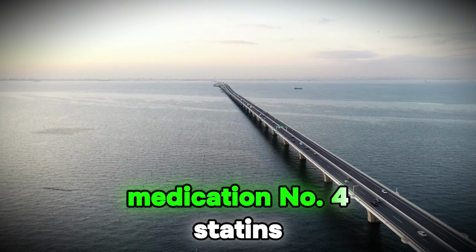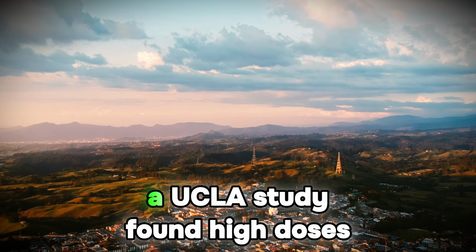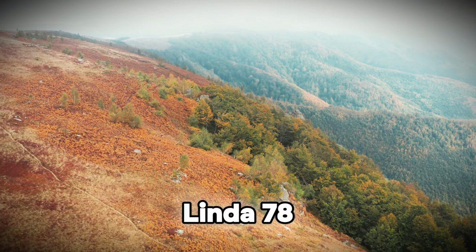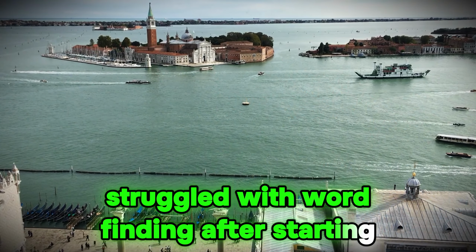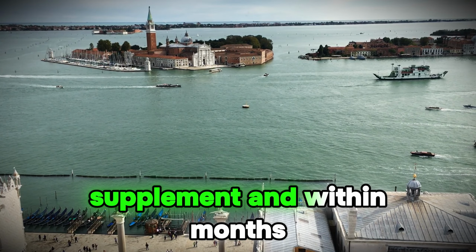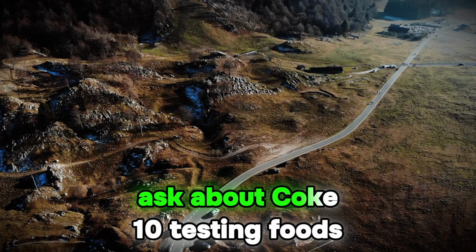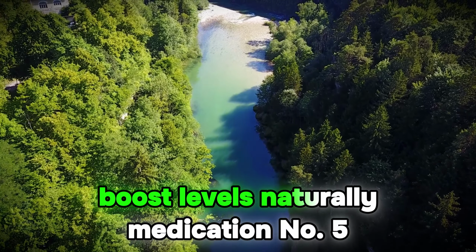Medication number 4, statins. While statins like Lipitor protect hearts, a UCLA study found high doses can deplete CoQ10, a nutrient that shields brain cells. Linda, 78, struggled with word finding after starting atorvastatin. Her doctor added a CoQ10 supplement, and within months, her verbal fluency returned. Action step: if you're on statins, ask about CoQ10 testing. Foods like salmon and spinach boost levels naturally.